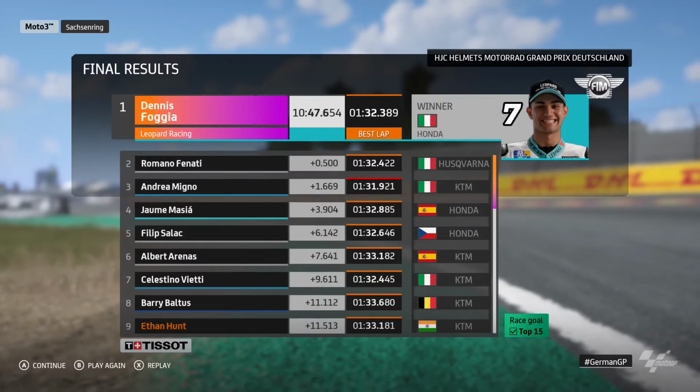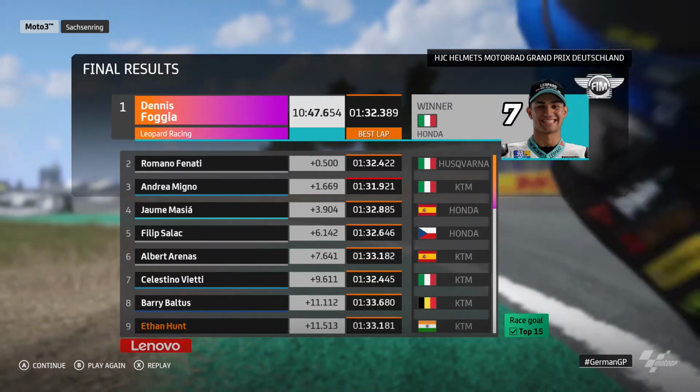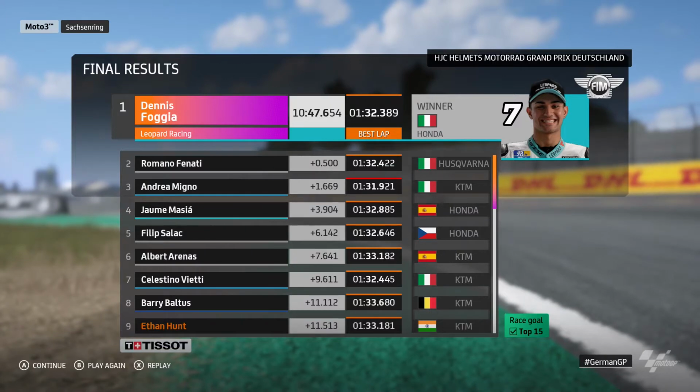The stars of this exciting race are finishing the final lap. Let's take advantage of these moments to take a look at the Moto3 final ranking.